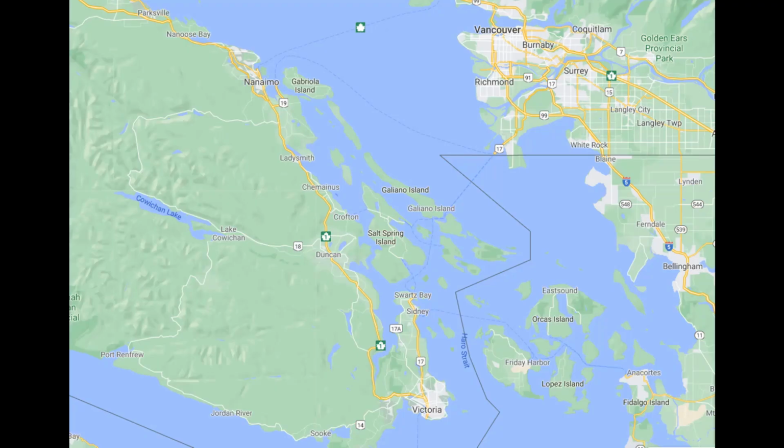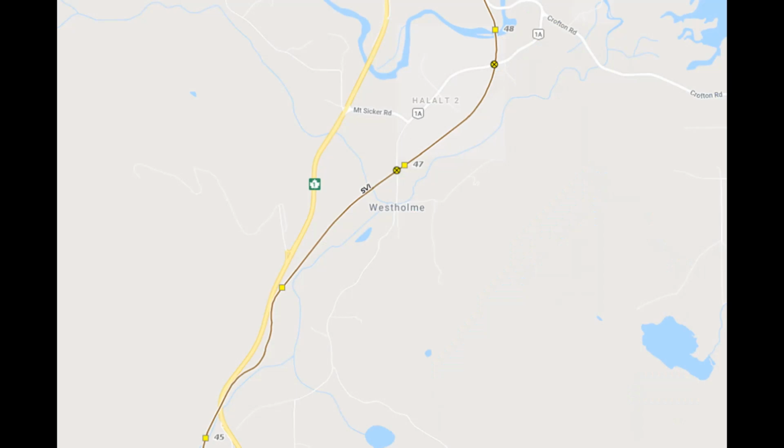Here's the big picture map of the area, geographically southern Vancouver Island, and the little red circle is the specific area of my walk. Now here's an overall rail map, and my starting point is near the top of the map at the level crossing, mile 47.8, heading on down, and my turnaround, like I said, was about 45.8 or so, where the railway is very close to Highway 1.